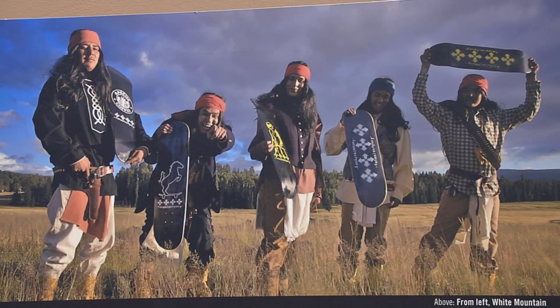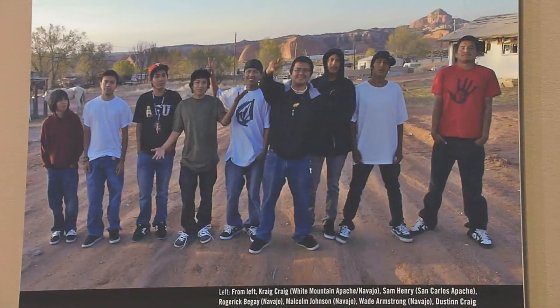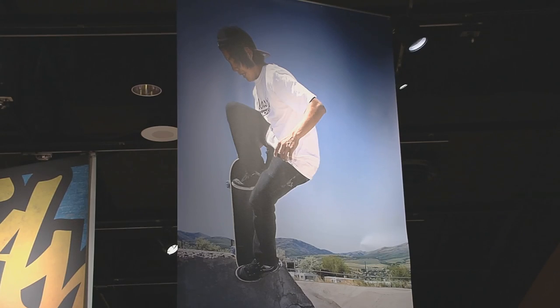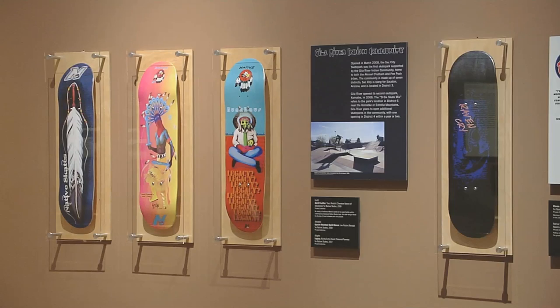And as curator Dan Swan explains, skateboarding plays a significant role in the lives of many Native Americans today. It's amazing the ways in which skateboarding has really taken off in Native communities. It obviously has provided this opportunity for Native youth to come together in a neutral and safe environment and to basically just be kids.